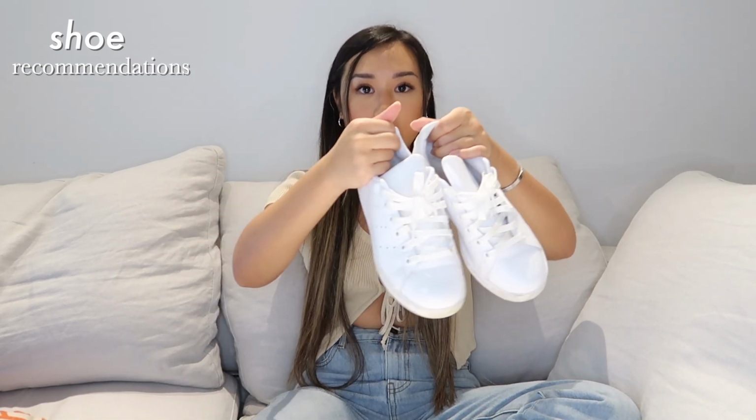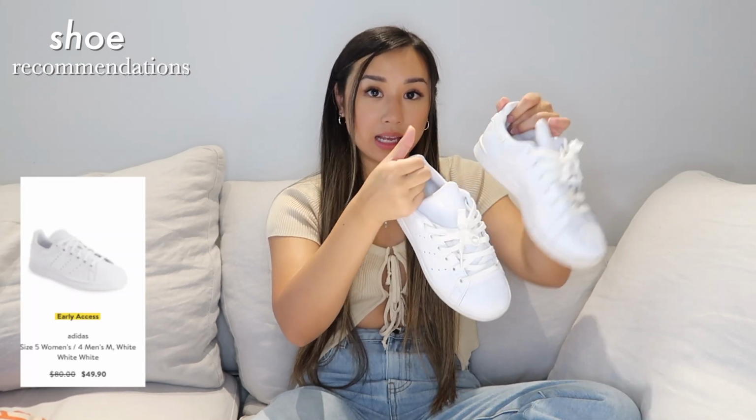So the next category I want to talk about are shoes. I did find a pair of shoes that I love that are currently marked down. So I have them already. So they are the Adidas Stan Smith in all white.